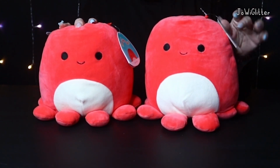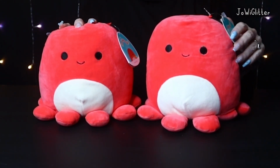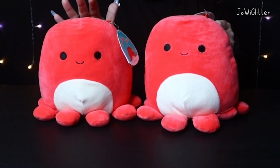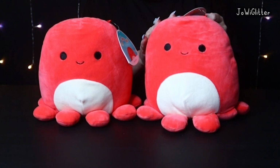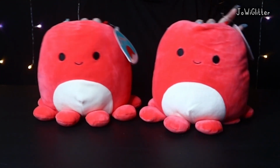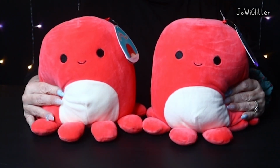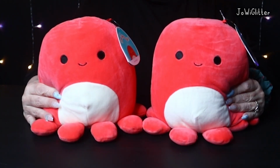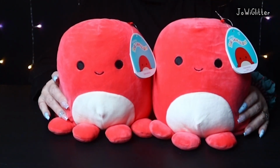The only difference is that this one I just opened has her squish date and her size on her hang tag. So the Veronicas have a squish date of 10/22/2018. So she is an OG Squishmallow. So yeah, I now have duplicate Veronica the Octopuses, Octopi. So I will be giving one of these away in the future. I guess we can move on to the next package.